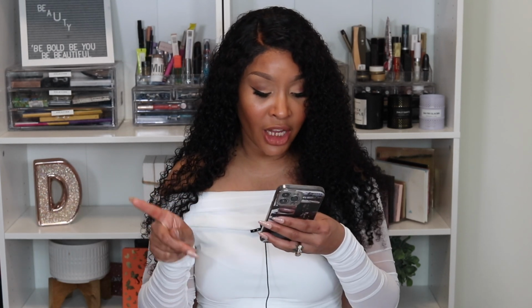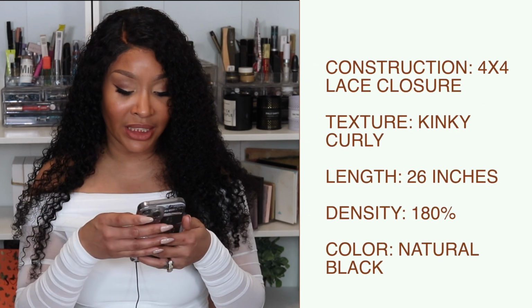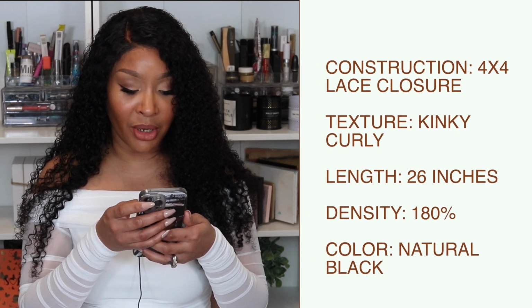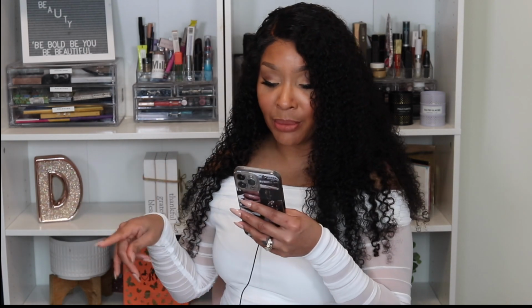So this unit, as I stated, is from Shein. It is their transparent lace kinky curly 4x4 lace closure wig. It's 180% density. It is available in 12 to 26 inches in a natural black. And I want to go ahead and say, in my opinion, their natural black gives jet black. I don't know about y'all. Y'all can let me know if that's what it's giving to y'all. But to me, it's giving jet black, okay, girl? But it says natural black, so we're gonna say what they said because they said it, girl, okay? And it's pre-plucked, natural hairline, lace human hair wig, top quality wig for women.